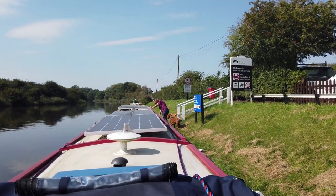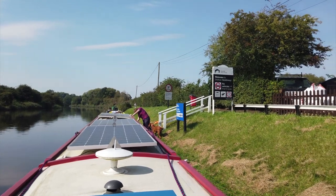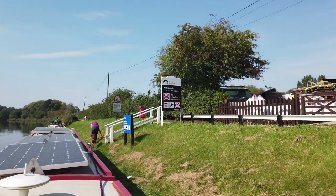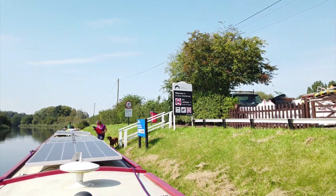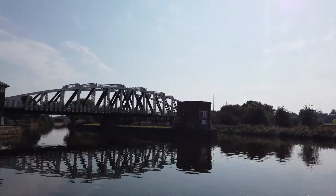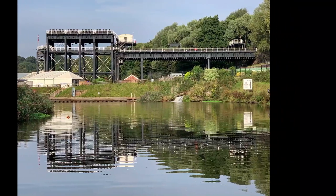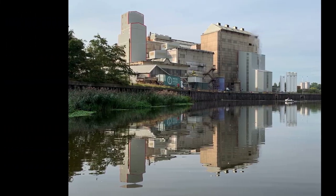So here we are, moored up at Acton Bridge visitor moorings, as you can see. Bridleway here on the right, no vehicles. You can go on your horse though. Not sure where I'm going to keep one of those though, on the boat. Got Ziggy, he thinks he's a horse at times. And there's the bridge in action. Big swing bridge that one, isn't it? And here's some photos from the cruise from Northwich to Acton Bridge.